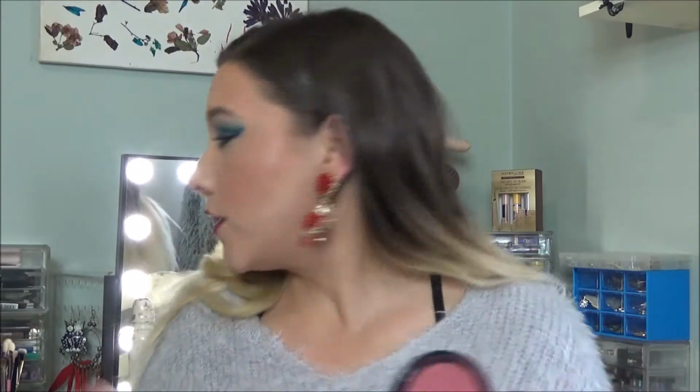This is the new CoverGirl High Pigment Blush. This is the one in Sweet Seduction. This is the one I'm wearing today. It is really pigmented, but if you get it on your cheeks and you're not using too much, I used, what brush did I use today? I'm pretty sure I used this one actually.